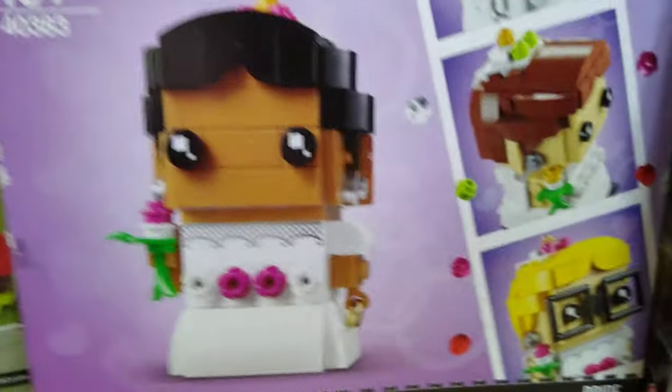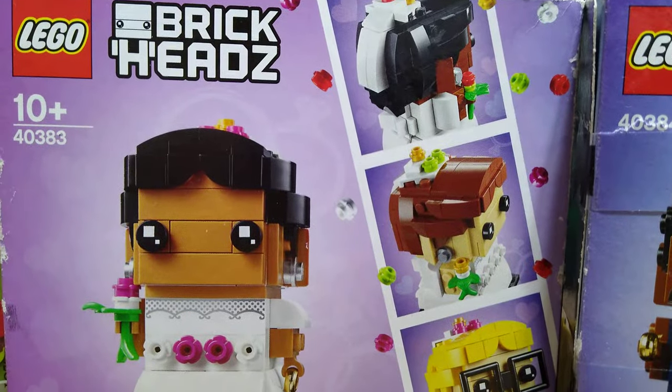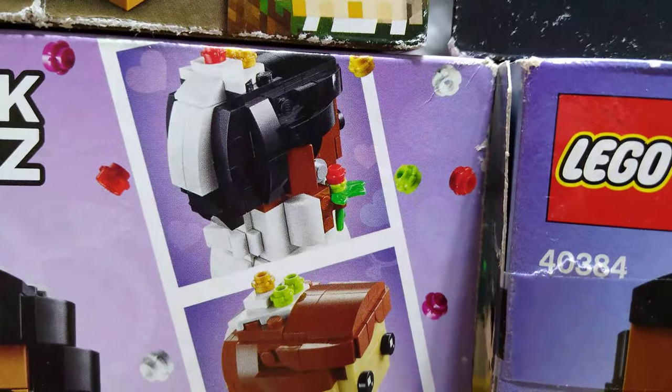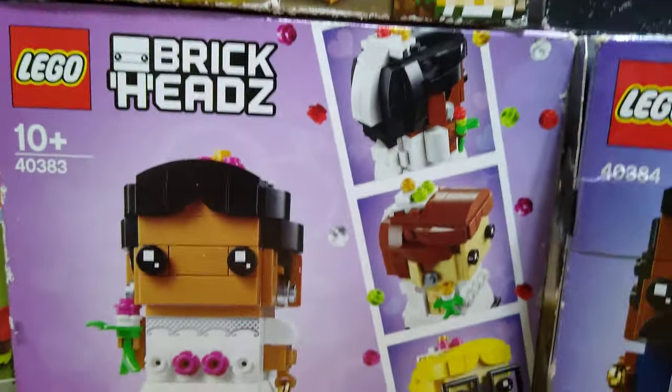Underneath it we've got the Brickheads Bride, set number 40383. It also has lots of combinations of hairstyles and accessories. This also has a ring, except the ring is facing down instead of forward.